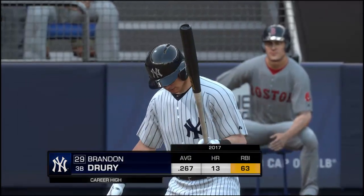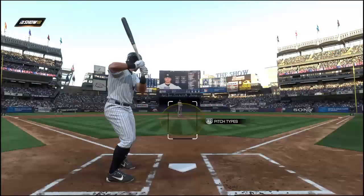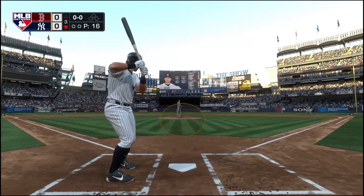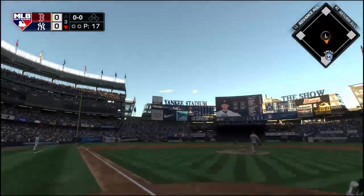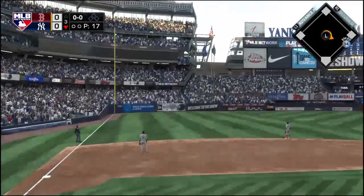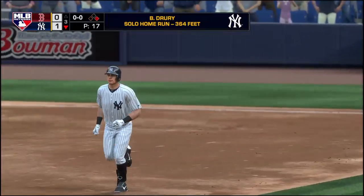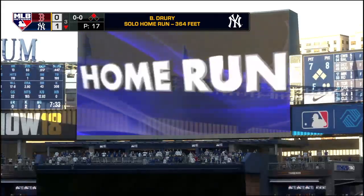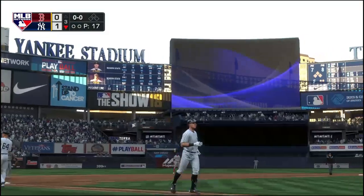Brandon Drury will bat next. And he'll step in to start things out against Chris Sale. Brandon Drury. Ready with the first pitch. Here it comes. Oh, and he gets the inning started with a bang as this is hit high and deep to left field. And that one is gone. It's a solo homer for Brandon Drury as the Yankees will grab a 1-0 lead.